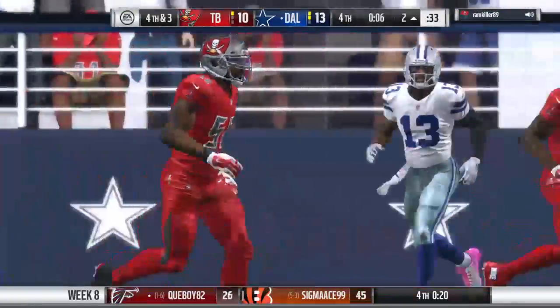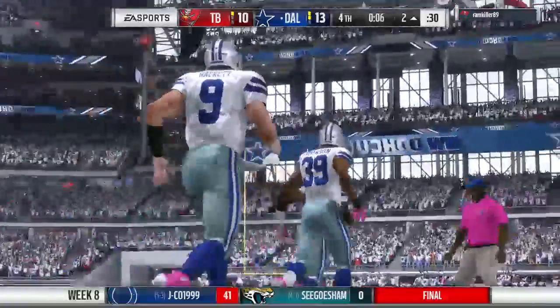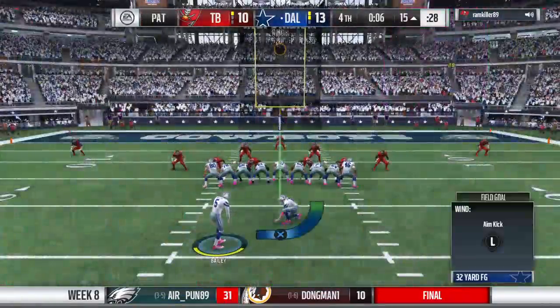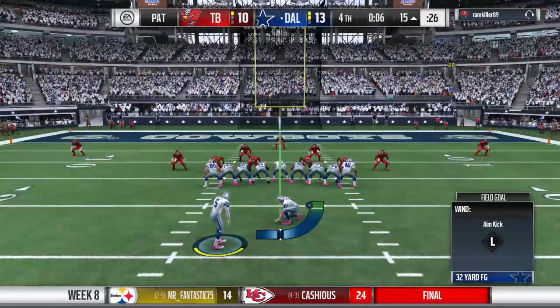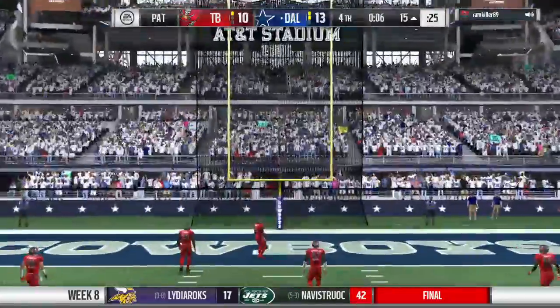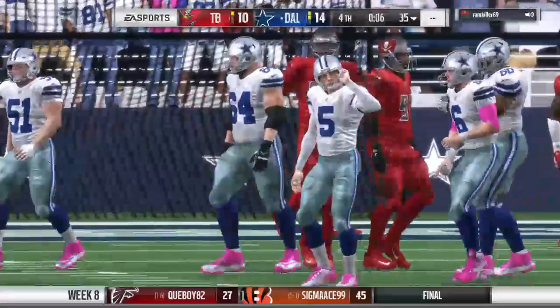I think what we just saw in that drive, partner, is great practice, preparation, and poise. Not only did they score with little time left for them to retaliate, they chewed up enough time along the way while still getting the yardage they needed. That was an impressive drive. Very methodical. Now, barring something crazy on the kickoff, they got this one.